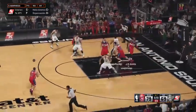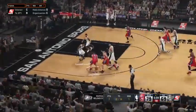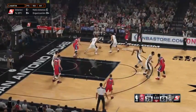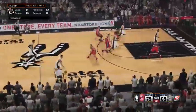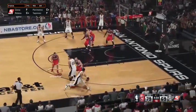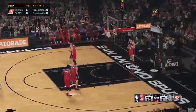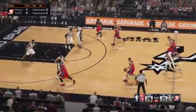Hill kicks to Bellinelli. Lets the three fly. Ouch. Another miss to add to what's been a miserable game for him from the field. It's stolen by Hill. To end the drought. And he uses the glass on the layup. Hill's got it back down to a single-digit deficit for San Antonio.